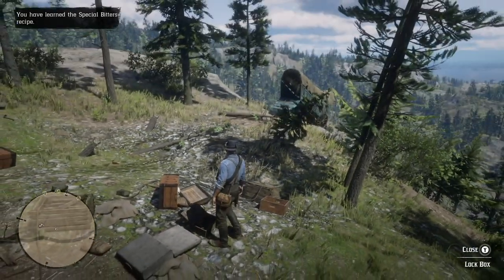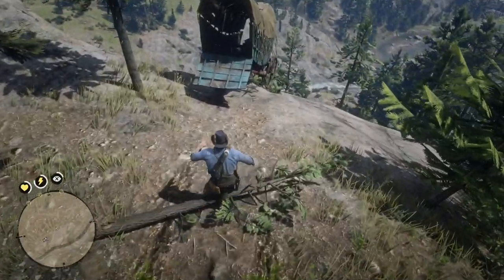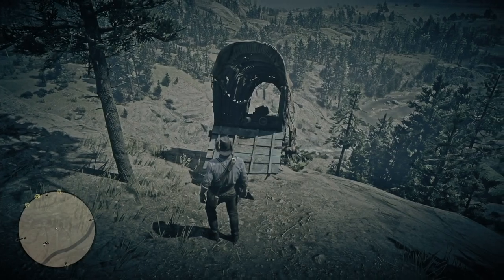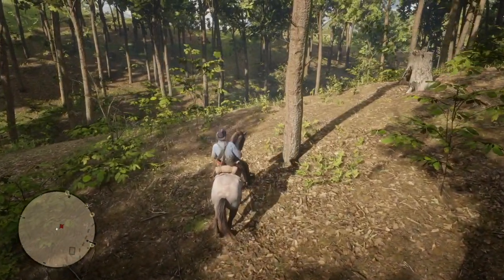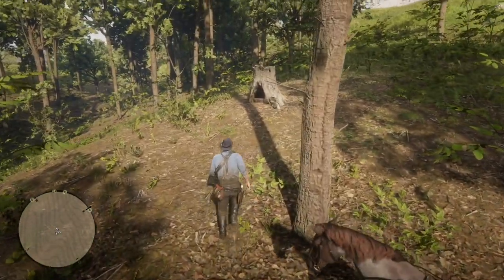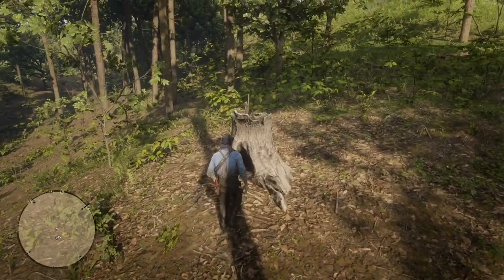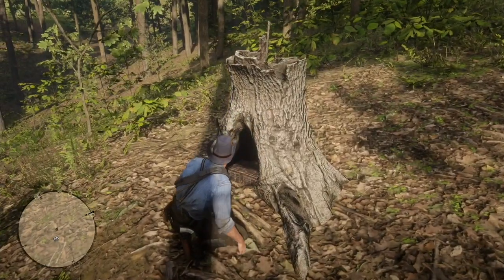The next two pamphlets are not too far from each other. You don't want to jump into this wagon. Arthur dies. So let's get on with the other two pamphlets. The next one is the Special Horse Reviver, and it's in a tree stump here, southwest of Hillhaven Ranch. I'll show you on the map in a moment.